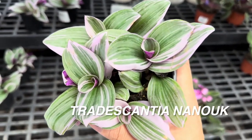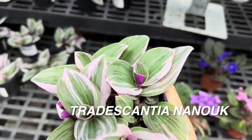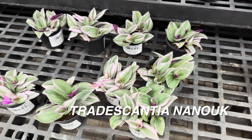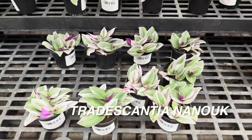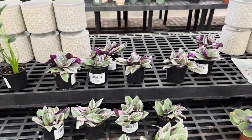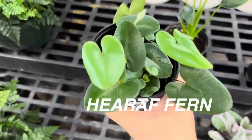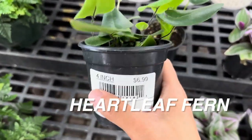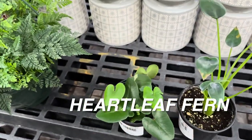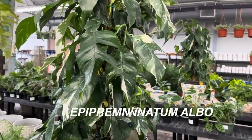Very lush and full Tradescantia Nanook. Something that I would grow, and I actually ended up buying one of these from Callaway's just because their Nanook or their Tradescantia are very full. They're not leggy. It's one that's easy to propagate. I'm actually getting ready to propagate my original one that I bought from Plants and Planters. And you can see this is another heart leaf fern for $6.99. Actually, I would end up buying this size to start out with, or you know, the black rabbit's foot fern.